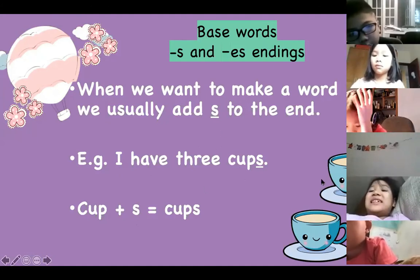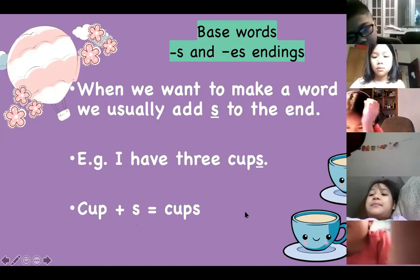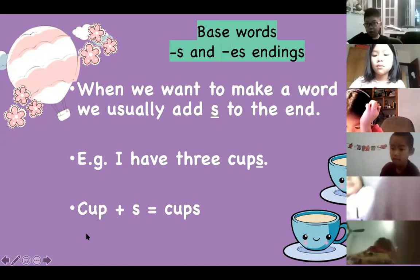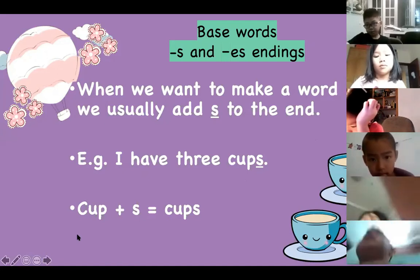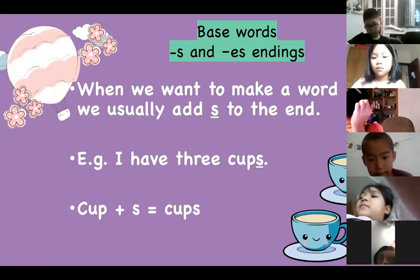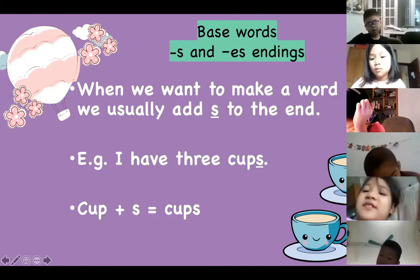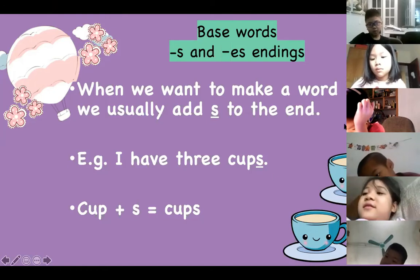For example, here I can see 3 cute cups. So we add S to the end of the word cups to talk about more than one. Who can give me an example sentence using the word cup? Nuna. I see 3 cups. Very good. Well done, Nuna.